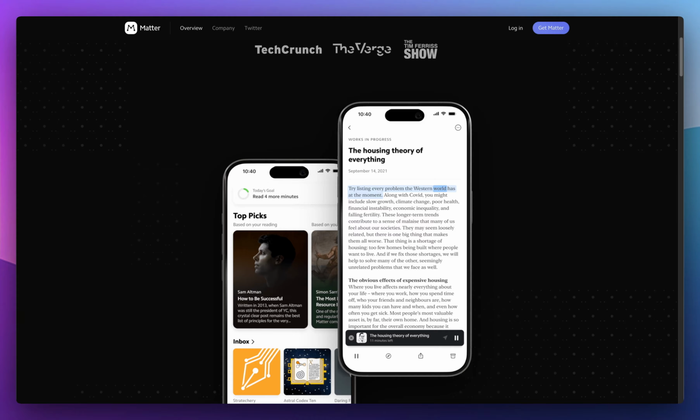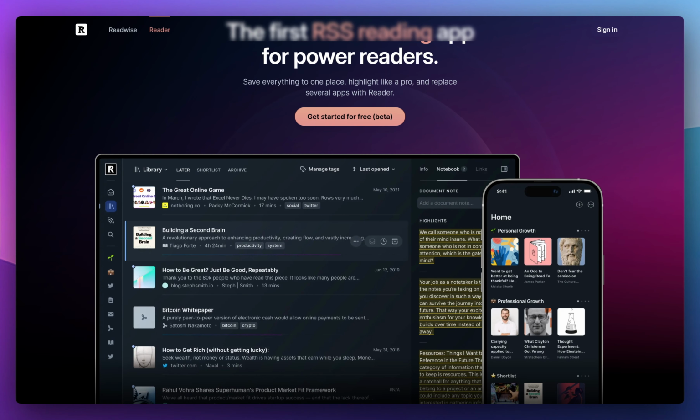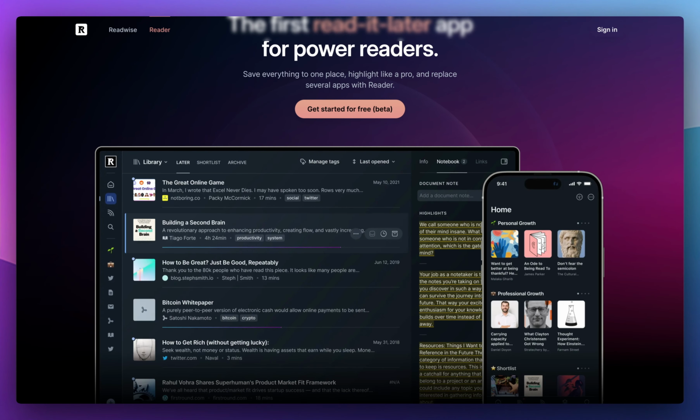And then last but not least on the list is Readwise Reader. So this would probably be the most popular option on the list, since Readwise is a very popular tool for highlighting notes between Kindle and active recall and that kind of stuff. Now they have their own Read It Later app, and right now it's free because it's in beta, but I'm pretty sure they're going to put a price tag on this, and I think Readwise is probably a couple bucks a month, so I assume this will be something similar.